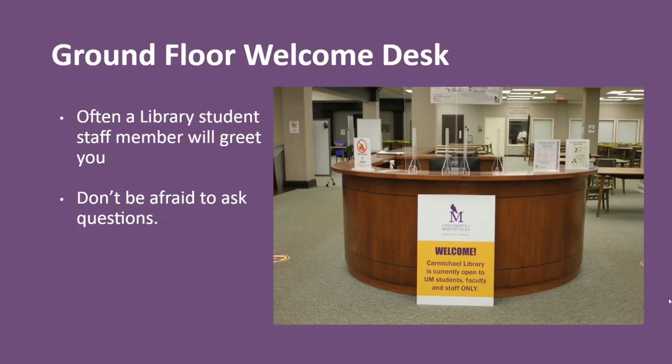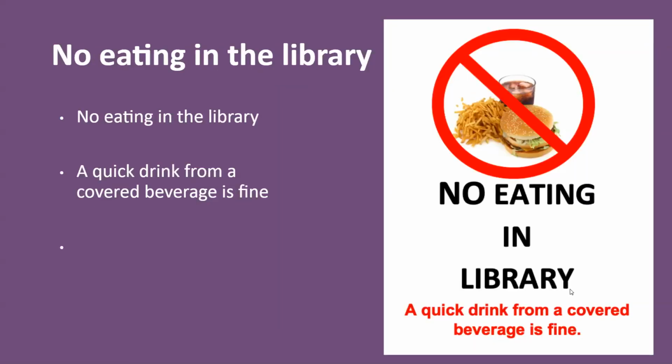When you enter, don't be surprised if a library student staff member greets you as you walk in. The library student staff member is seated at the welcome desk. They are there to help answer questions you might have about the library. Don't be afraid to ask questions. We like to help.